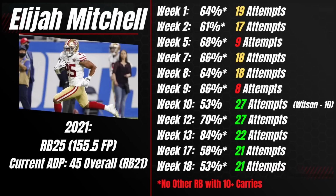Elijah Mitchell is coming back. They do have a rookie that might be getting some look. Jeff Wilson Jr. is still there. Yes, Trey Sermon is still there, but are we really paying attention to him? Mostert's out the door. So Elijah Mitchell is the guy right now. He is the guy.